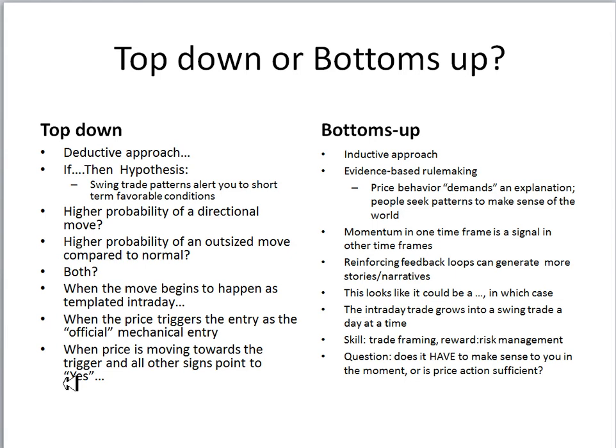A bottoms up approach I would distinguish as an inductive approach, which is some tentative rulemaking based on evidence. In other words, you see some price behavior and it suggests that there might be an underlying explanation for why it should be working. And with our pattern matching brains, we're almost driven to try to find the reason why price is behaving in a certain manner. When you see that pattern apparently repeating, it leads you to formulate some tentative rules, which might then be coded and back tested in a top-down way. But it's based on evidence of price action that you can see before you have a reason why it should occur. You're seeing what seem to be patterns.